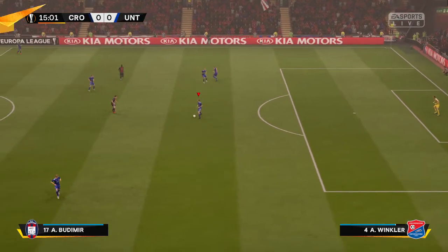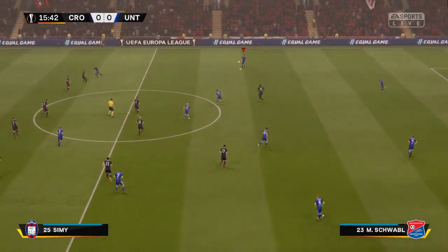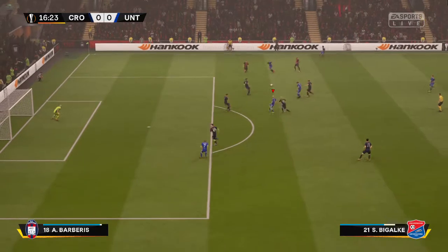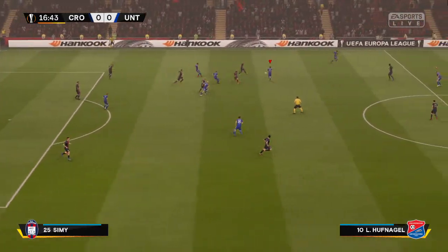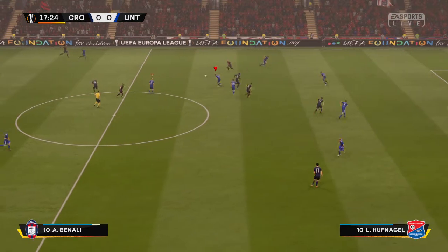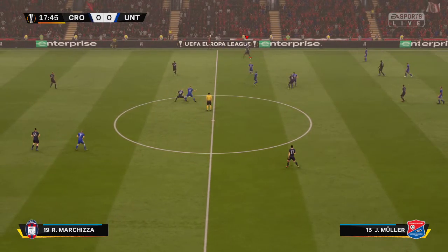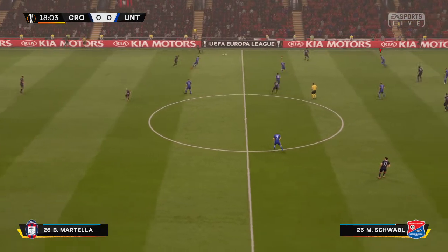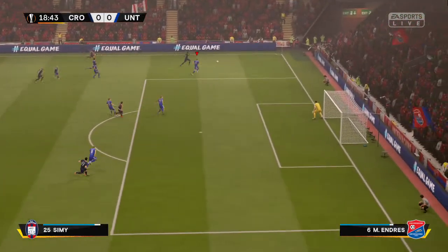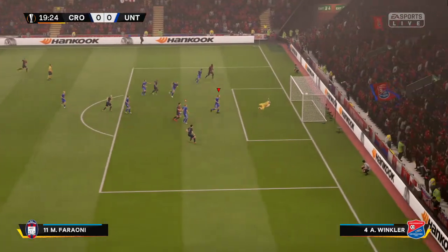They've given it away. An awful lot of green space to run into. Tremendous intuition to win it back. It is to be a throw-in. Useful cross towards the near post. Not fantastic defending. Can they take the lead?